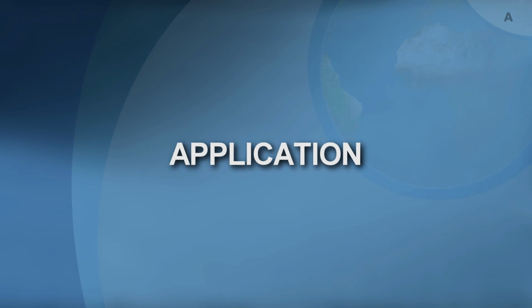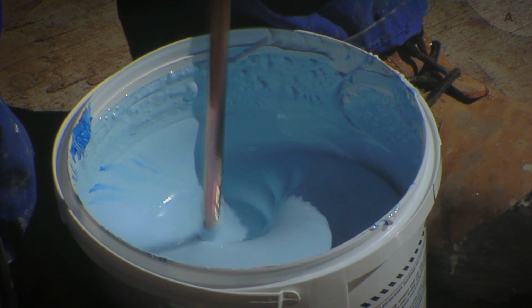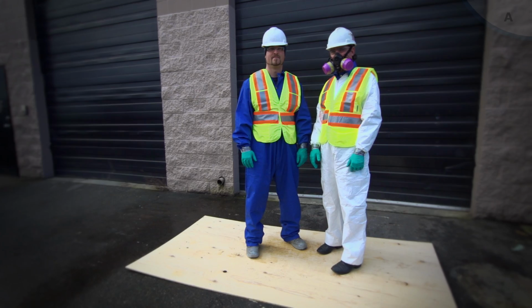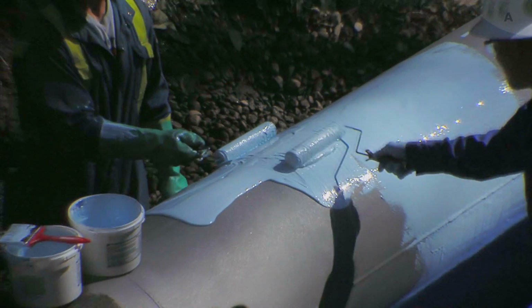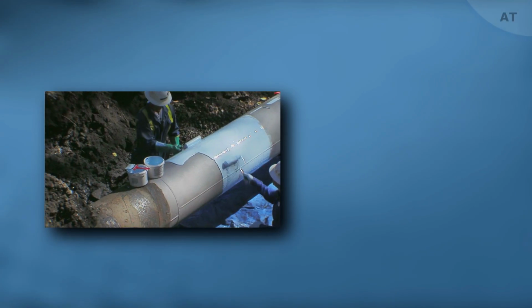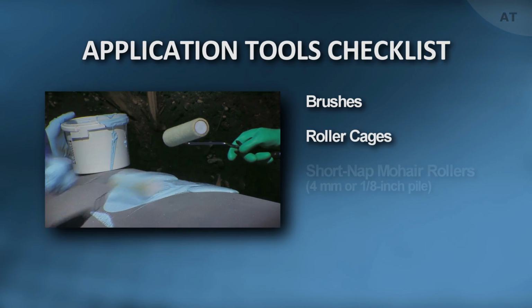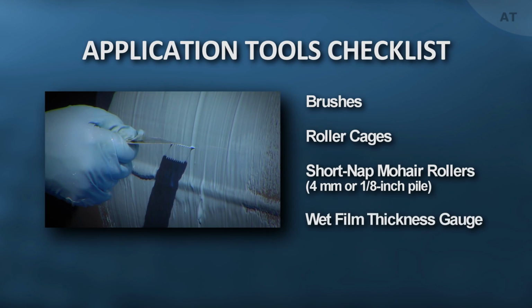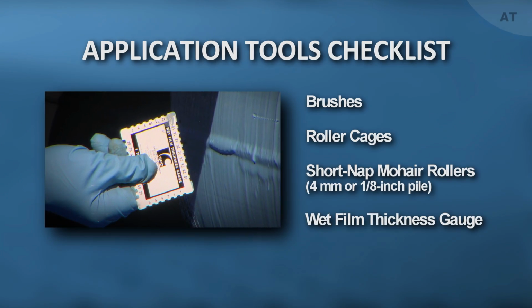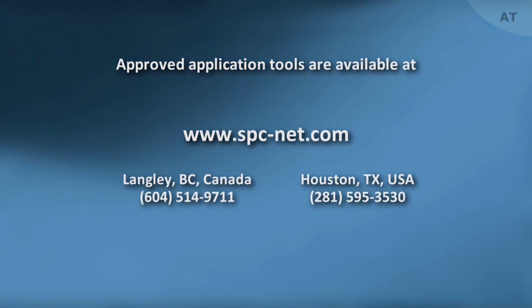Application of 100% solids brush grade coatings. Once you have prepared the surface area, mixed your base and hardener components to the right consistency, and you have abided by SPC standards of personal protection equipment and hygiene, you are ready to apply SPC coating to the substrate. The following application tools are required: brushes, roller cages, short nap mohair roller 4mm or 1/8 inch pile, and a wet film thickness gauge to check film thickness during application. Approved application tools are available through SPC.